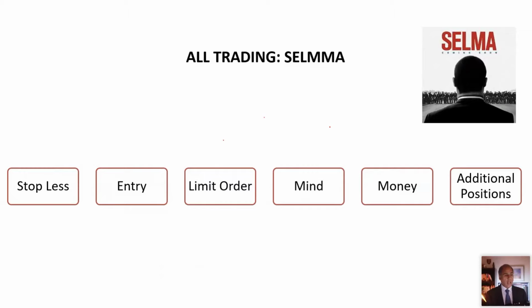Okay, so let's work it out. This is what trading is. So you need a process, and then we're going to go through each of these elements. You need to know where to put the stop loss. That's probably the most important thing.